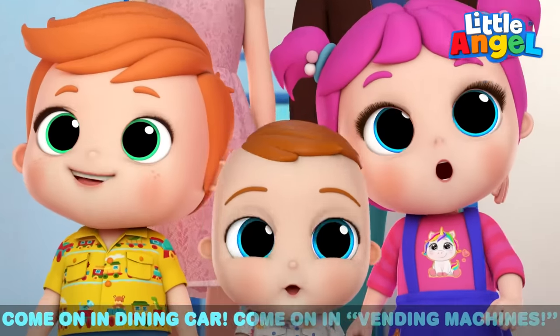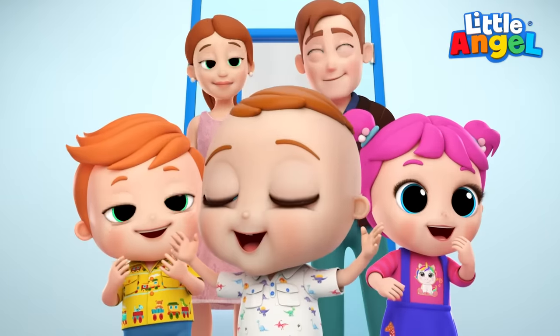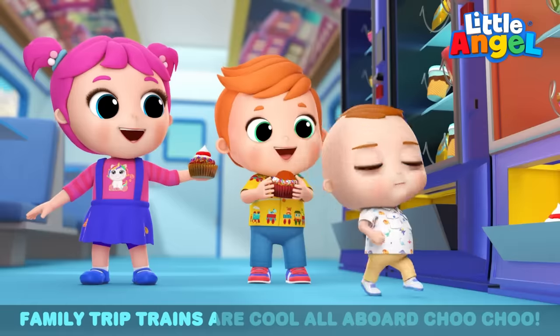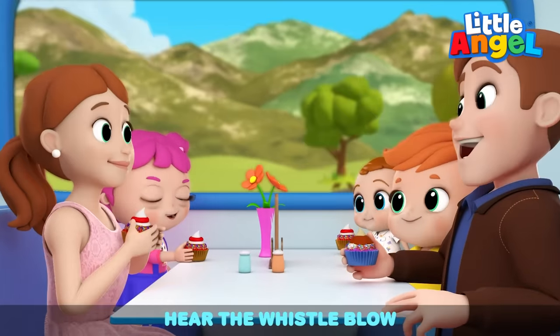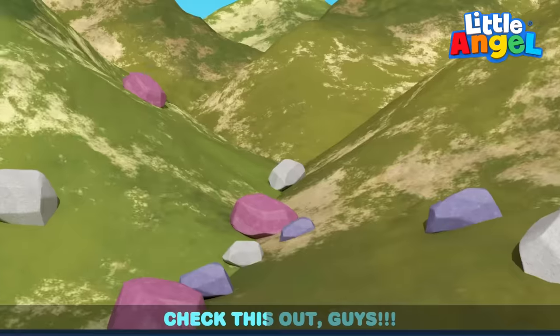Come on in, dining car, come on in, vending machines. This out, guys.